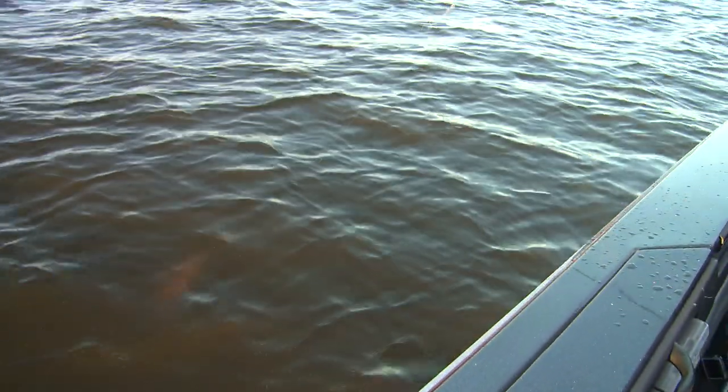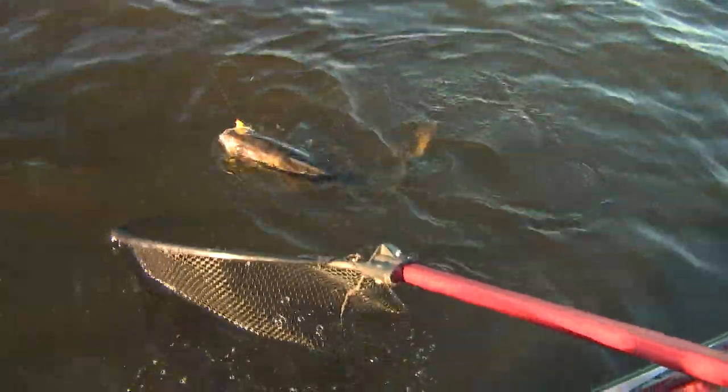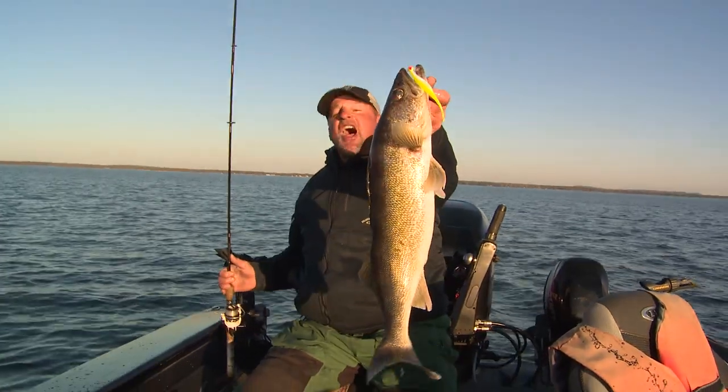Ooh, good fighter. Oh my, it is. It's a walleye. It's a walleye. Yeah, I thought it was a catfish. Look at that big fat pig. Oh yeah! Look at that! Look at the size of that walleye.